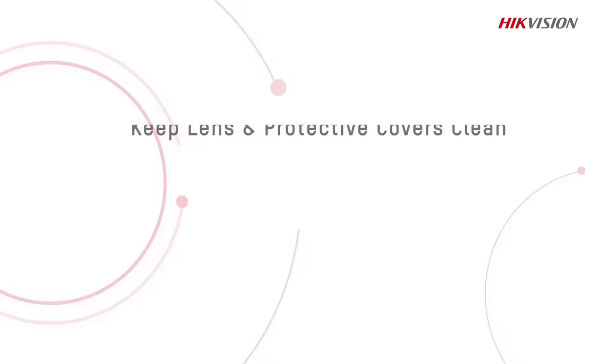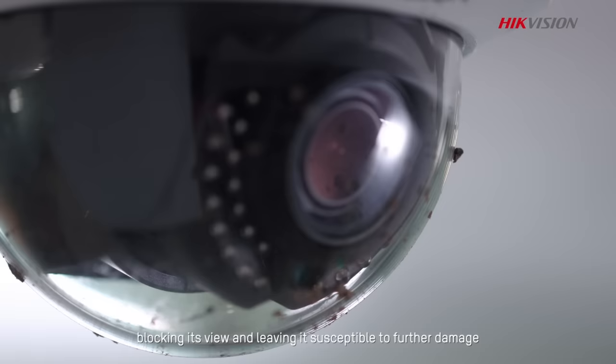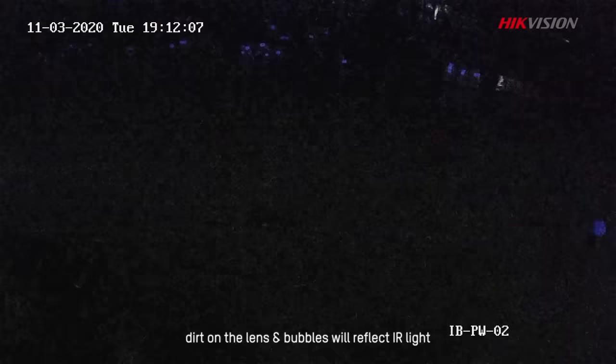Tip 1. Keep lenses and protective covers clean. It's always a good idea to keep your CCTV camera lenses and protective glass bubbles clean. Dirt can be a problem for your CCTV cameras, blocking its view and leaving it susceptible to further damage. At night, dirt on the lens and bubbles will reflect IR light, making night imaging blurred and hazy.